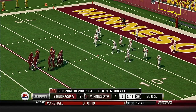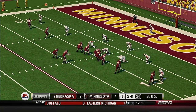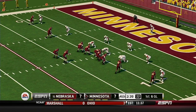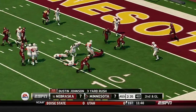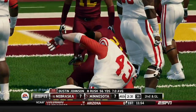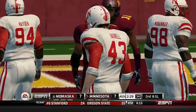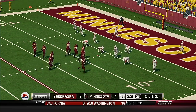Here's where we find out who wants it more. First and goal. Brought down around the 7-yard line. And the halfback carries for a pickup of 3. That brings up second and goal. It's the 9th play of the drive.